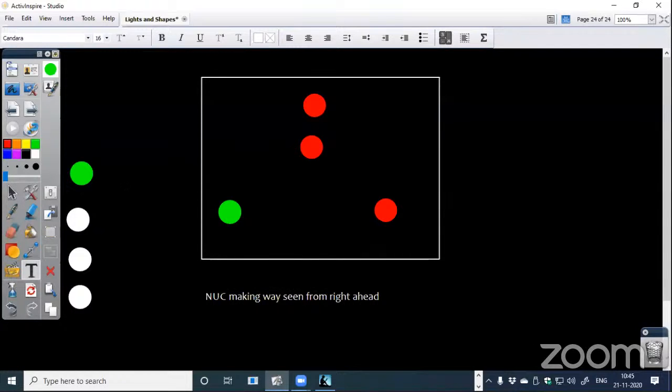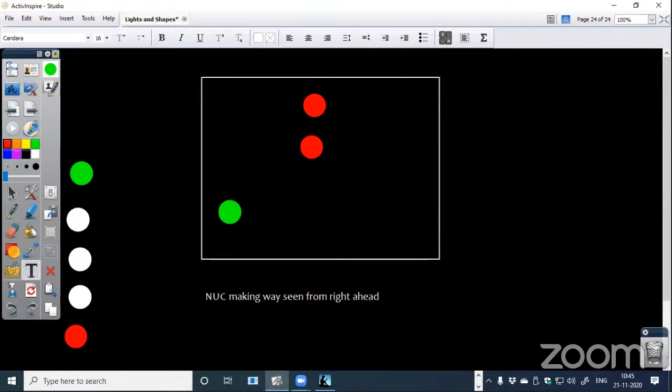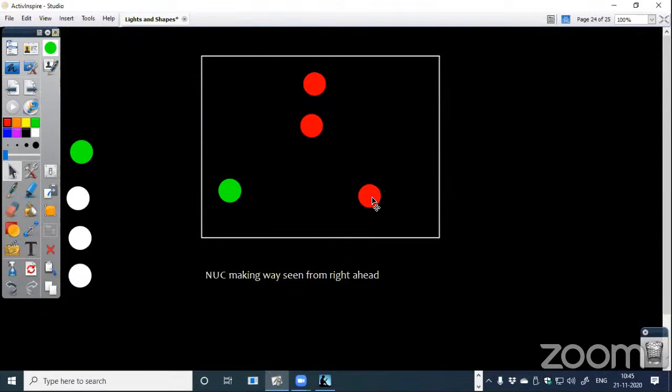So let's have something more. And this one, I just removed this one. So what do we say about this? This is NUC, making way, seen from the starboard side. Obviously, this is seen from the starboard side. Okay, now you are getting the hang. And obviously, if you have this one, then what do we say? NUC, making way, seen from port side. Perfect.